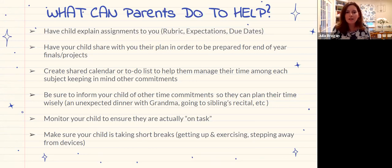Also create a shared calendar or to-do lists to manage their time among all their subjects and other commitments. Like we mentioned earlier, very often kids are involved in different sports and things like that, but they may know their own schedule, and very often they don't realize the family schedule. So all of a sudden you have to show up to your brother's game, or your sister's recital or something like that, or grandma's coming in town.